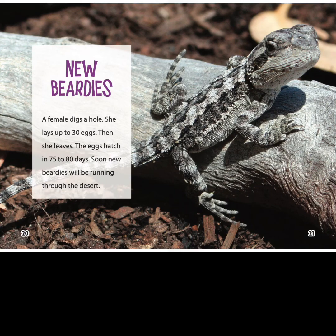New beardies. A female digs a hole. She lays up to 30 eggs. Then she leaves. The eggs hatch in 75 to 80 days. Soon new beardies will be running through the desert.